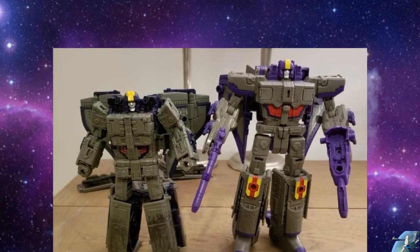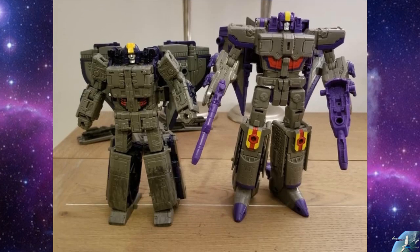Add fuel to this fire. Oh my gosh. They were selling Voyagers for $22.50 when the Titan Returns Voyager came out. And look how much bigger the $22 figure is than the $50 figure. And yeah, he looks better. But he's nowhere near the size. Nowhere near the scale of Leader. He doesn't earn the name Leader.